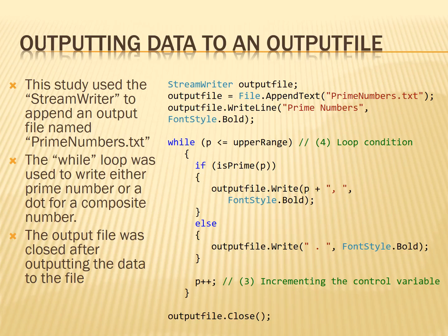Okay, we also outputted data to an output file. So this study used a StreamWriter to append an output file named primenumbers.txt. The while loop was used to write a prime number: if it comes back from IsPrime as being a prime number, write out the prime number, also written out as bold.